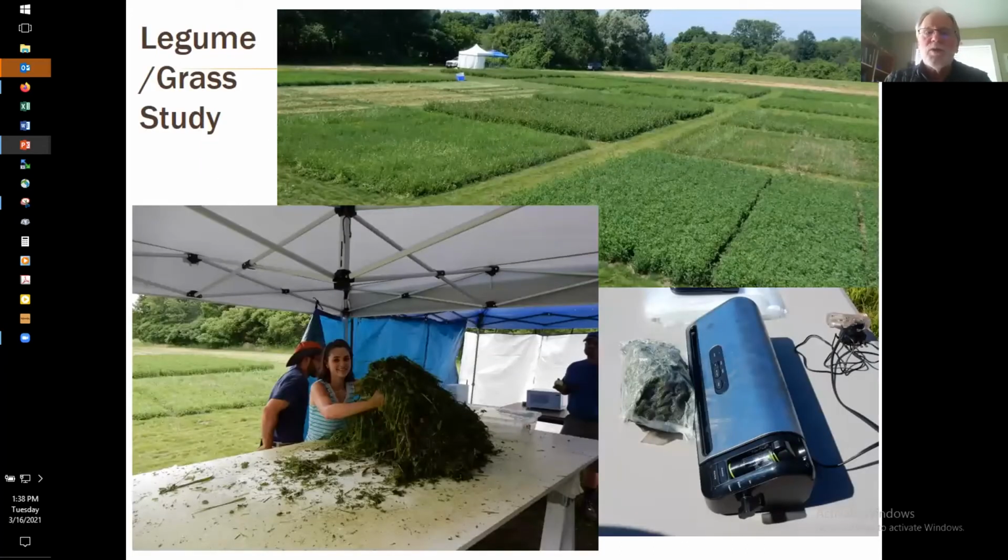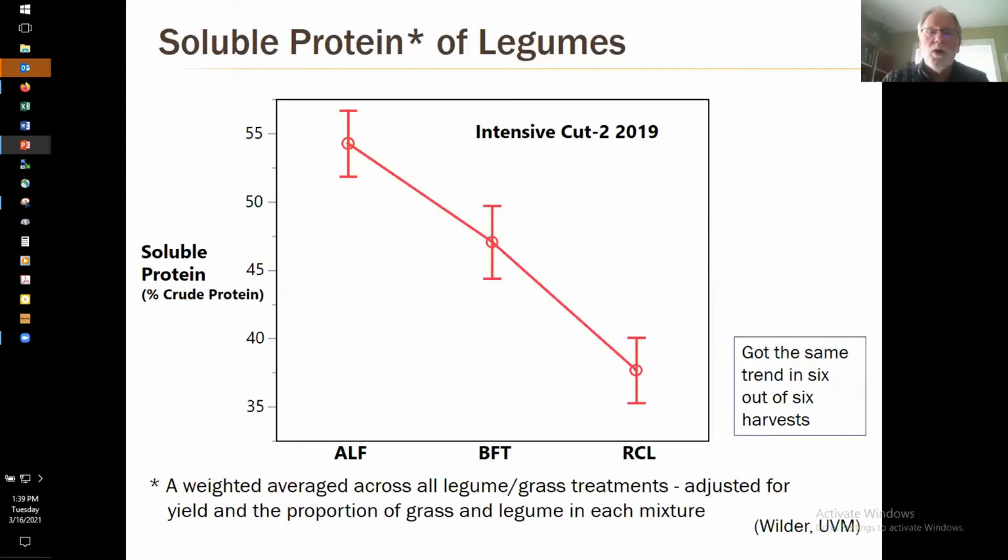The other aspect of this trial, we harvested for yield, we collected for quality, but out of 10 total harvests that we made in those 2 years, we made silage out of 6 of those harvests. And we would basically collect all the forage from a plot, dump it on a table, mix it well, and then pull out subsamples for analysis. And one of those subsamples was wilted. We wilted to about 45% dry matter, I think is what Alan was targeting, and then did a shrink wrap to make our silage. And I just wanted to show one bit of data from this trial.